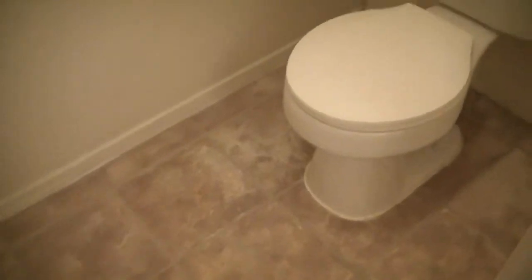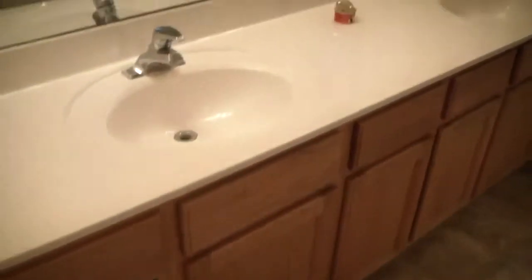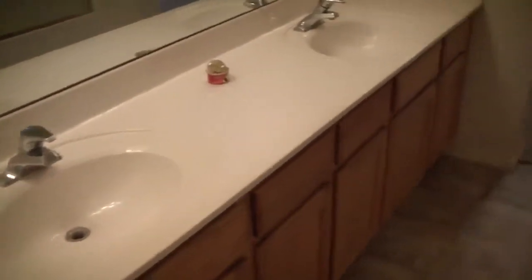And the linoleum carries through. Linoleum seems to be okay. New carpet in the closet. The closet is 5.5 by 9.5, and here's the entry to the attic. Standard fixtures on the sink. They should probably all be upgraded along with the lights. And then you've got 2 more bedrooms down the hallway.